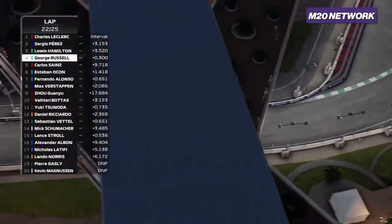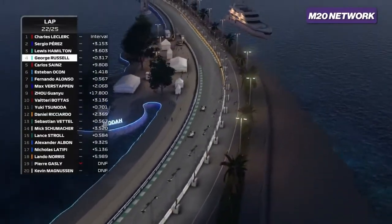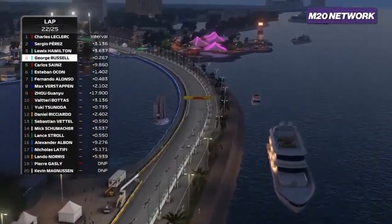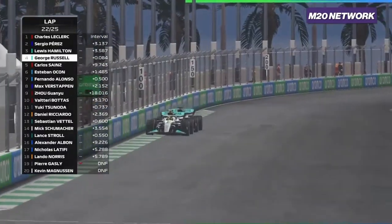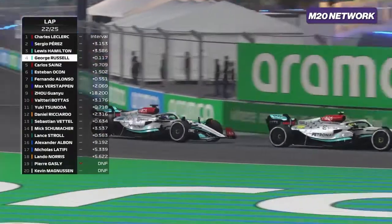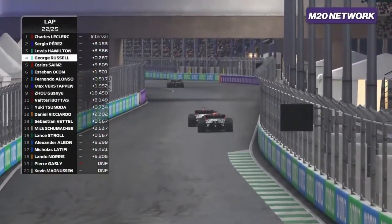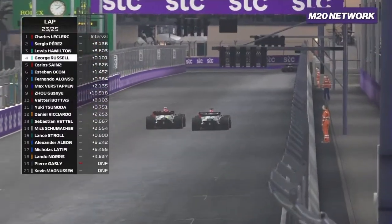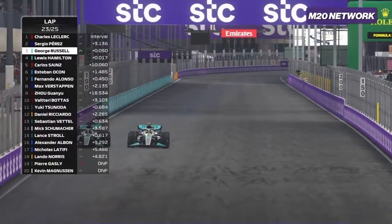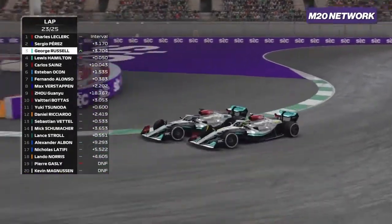So George Russell looking to overtake his teammate as they head through the final corners. Russell, he's close enough. He tries around the outside, can't get close enough. Down the main straight, maybe Russell is going to have the advantage. He's close enough to take on Lewis Hamilton as they come through. Russell round the outside. And George Russell. Hamilton's going to keep the fight going.